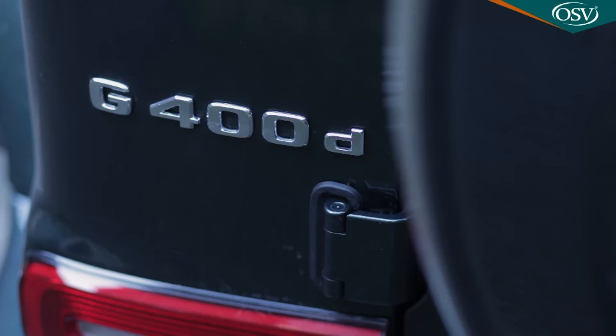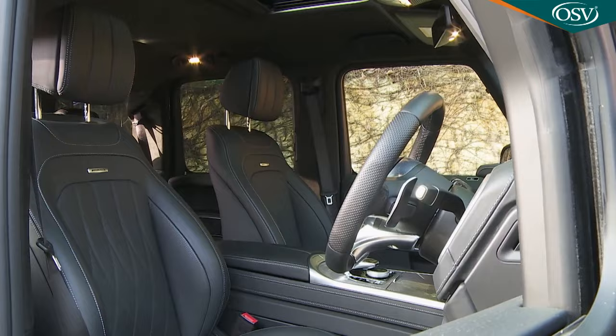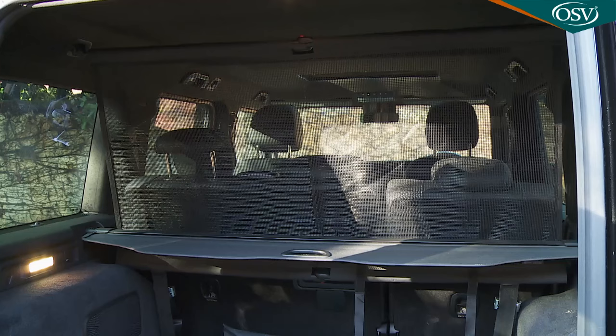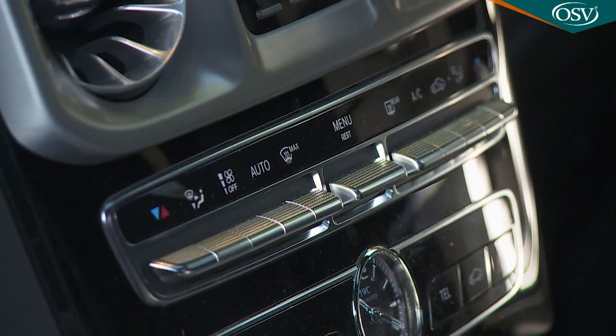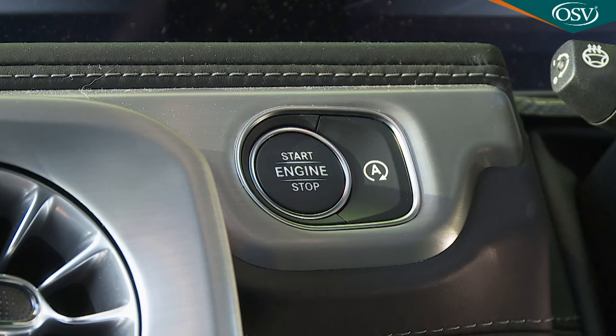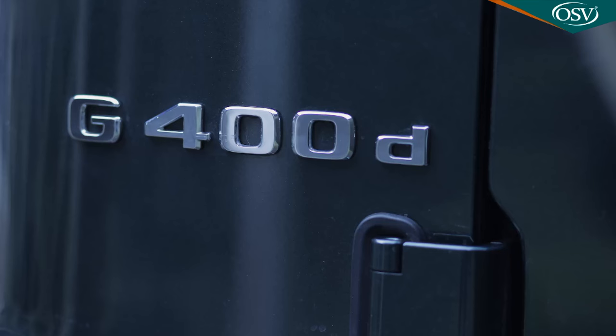Other G400D features include AMG Line leather upholstery, AMG floor mats, a luggage protection net, a power adjustable steering column, and heated front and rear seats. You also get Thermotronic three-zone climate control, a keyless go starting function, and a Dynamic Select driving mode system with comfort, sport, eco, and individual options. Most G400D customers pay the extra for a plusher level of trim.